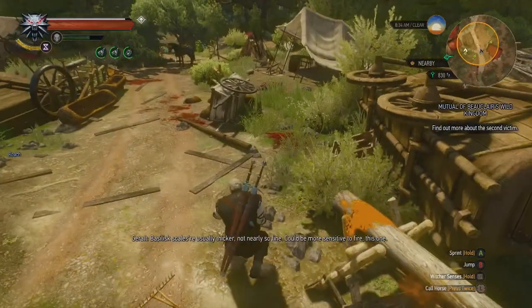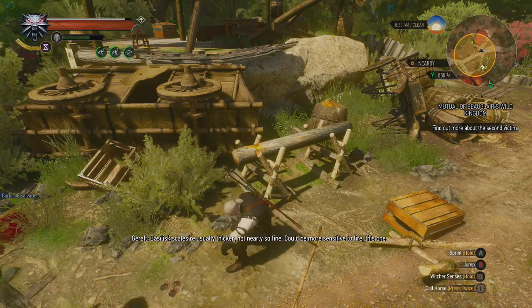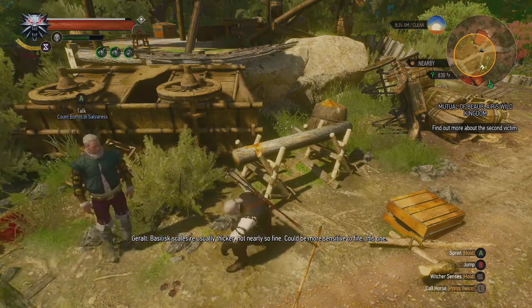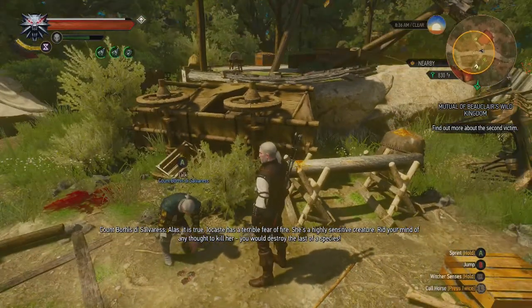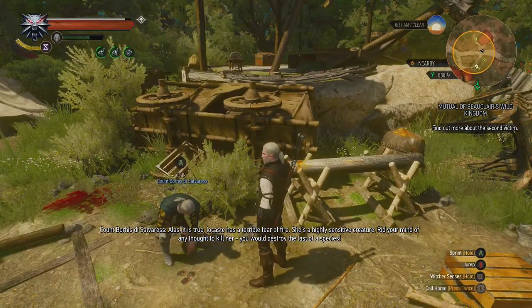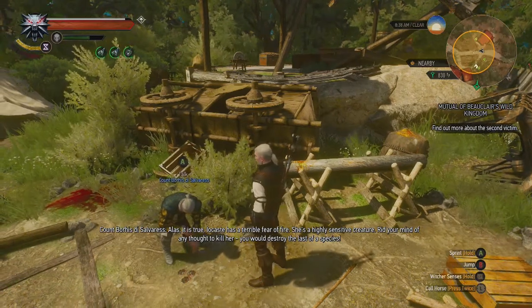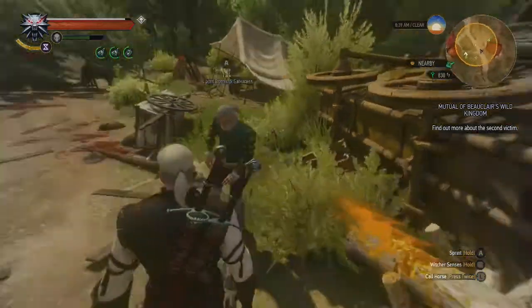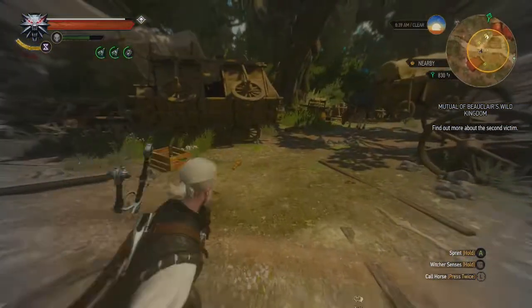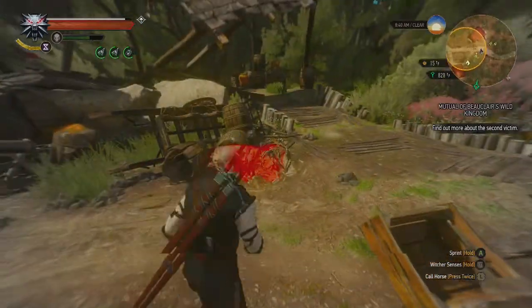Geralt? Basilisk scales are usually thicker, not nearly so fine. Could be more sensitive to fire, this one. Alas, it is true. Your cast has a terrible fear of fire. She's a highly sensitive creature. Rid your mind of any thought to kill her. You would destroy the last of a species.